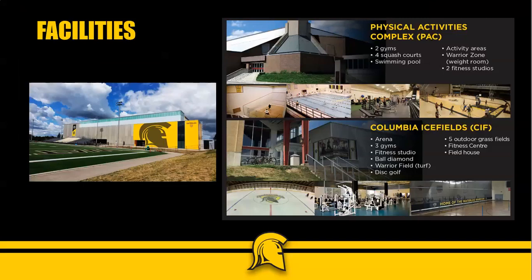So our facilities, we have two different facilities on campus. The first one is the Physical Activities Complex, known as PAC. It is beside the Student Life Center. It is home to 2 gyms, 4 squash courts, and an Olympic-sized swimming pool. The activity areas are Warrior Zone or the weight room, and 2 fitness studios. Then we have the Columbia Ice Fields, or CIF, just north of campus across Columbia Street. It has an arena, 3 gyms, a fitness studio, a ball diamond, Warrior Field, disc golf, beach volleyball courts, 5 outdoor grass fields, a fitness center, and a field house.